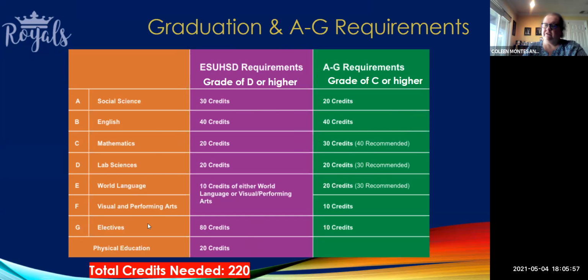And then on the left are the different subject areas. So in each of the subject areas, there are specific credits due. So for example, in social science, your student will need 30 credits for graduation. English is the most important because it requires all 4 years, 40 credits to be passed. And that's where a lot of our kids get into trouble, is they'll fall behind in English, and then it's constantly trying to make up to catch up in English. For math, they have to have at least a minimum of 20 credits in 2 different levels of math. So for example, math 1, math 2, or math 2, math 3, or math 3, math analysis.